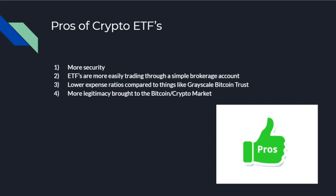The third reason is that expense ratios will go down. Currently, one of the largest Bitcoin trust funds is the Grayscale Bitcoin Trust, which has an expense ratio of more than 2%, which is quite high, especially for investors who want to keep their positions for a long amount of time. A 2% fee annually substantially eats into your profit.